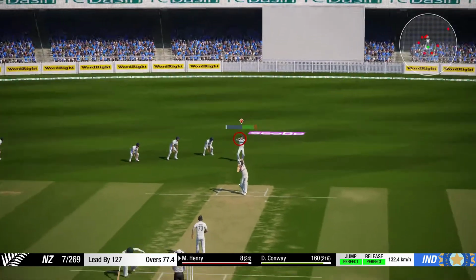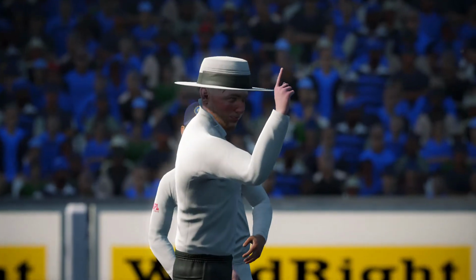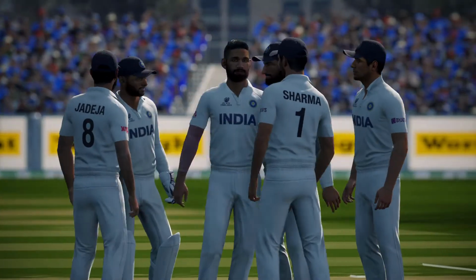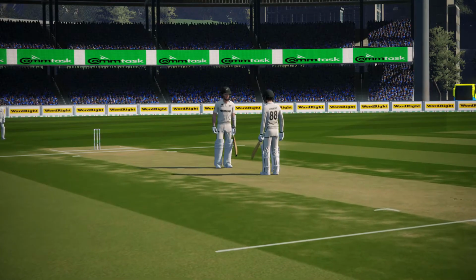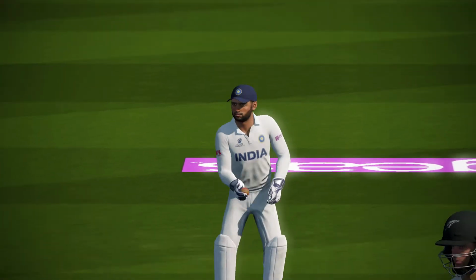Oh, Rishabh Pant this time. Wouldn't miss it. That should be out. That was caught. Yes. Siraj gets the breakthrough finally. Was looking out for Henry for a long, long time now. He's got his man. That was edge. Henry won't go for the review, just a slight nick, and Rishabh Pant was quick.